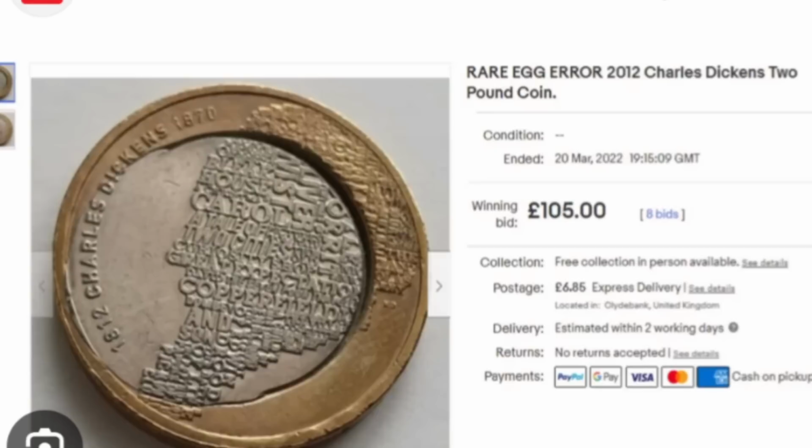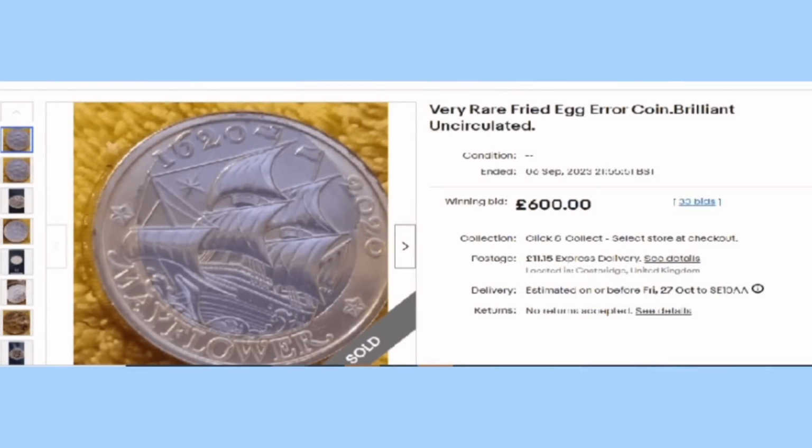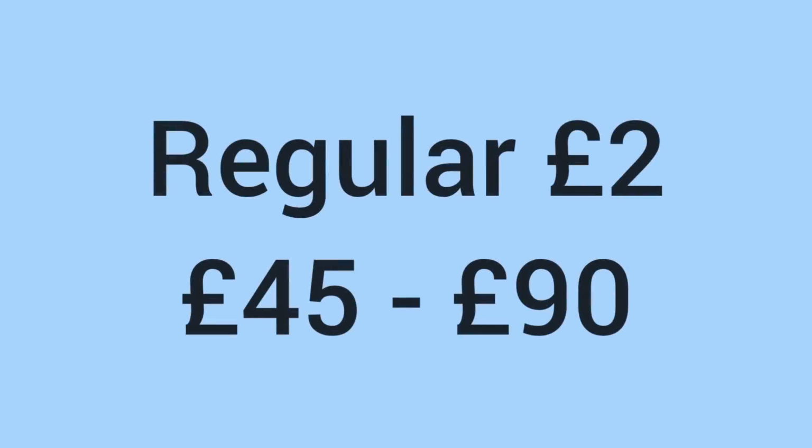Well, that very one you just saw, the Charles Dickens error, sold for £105. Now, usually they do command more money if it happens to a commemorative, especially if it's a bunk commemorative, so one not in circulation. Here we have the Mayflower, a fried egg error on that, selling for £600. But usually, just a regular £2 coin from your change with a fried egg error, £45 to £90.